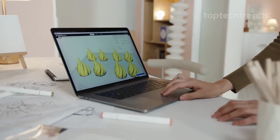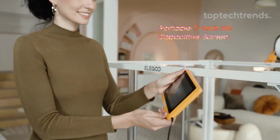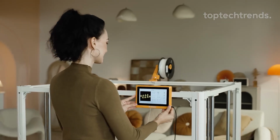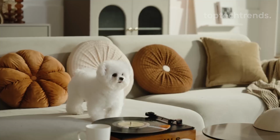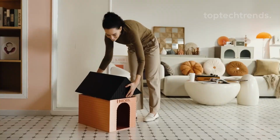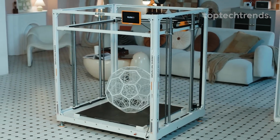And for a seamless user experience, we've thrown in a portable 7-inch HD capacitive screen. It's so nifty, you can detach it and have a handheld 3D printing adventure. And get this, it supports model preview in ELEGOO Cura and speaks 8 languages, because in the world of 3D printing, size does matter.